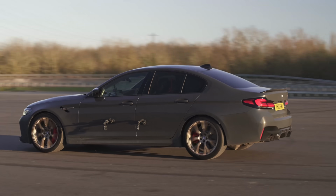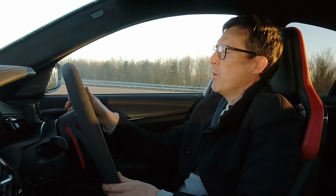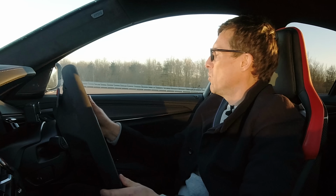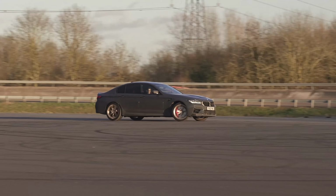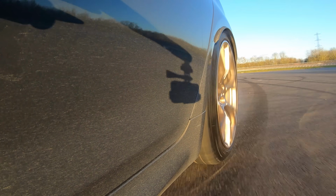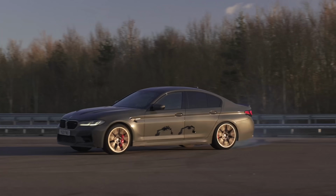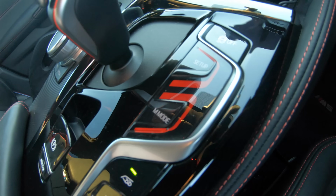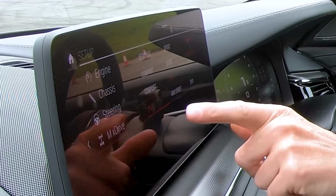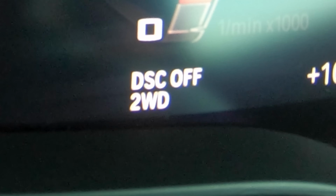Let's find out what the M5's like. I've jumped into the M5 CS, so I've got a bunch more torque, but I've also got a bunch more weight and standard fit all-wheel drive. So let's give this a go. But of course, the four-wheel drive system is configurable, so I can go into my menus now and put myself into two-wheel drive mode. Should make things a little bit easier.